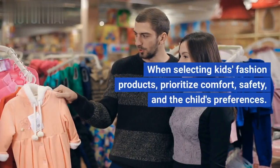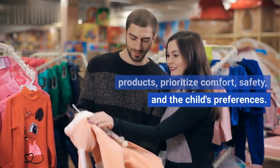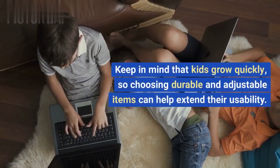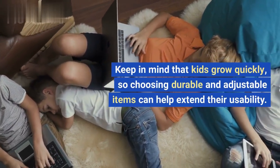When selecting kids' fashion products, prioritize comfort, safety, and the child's preferences. Keep in mind that kids grow quickly, so choosing durable and adjustable items can help extend their usability.